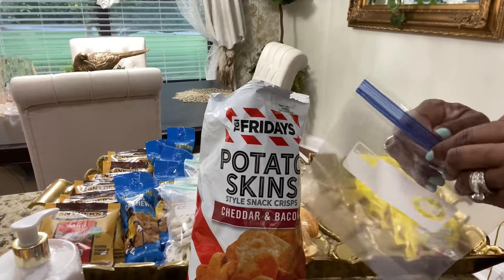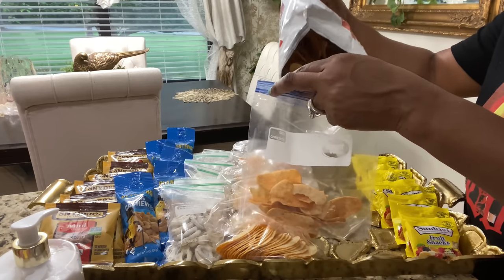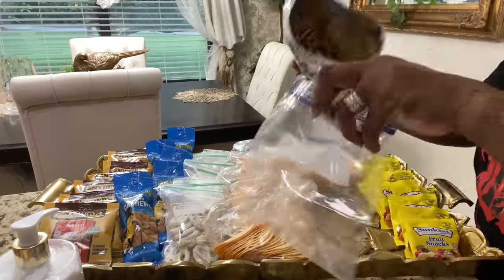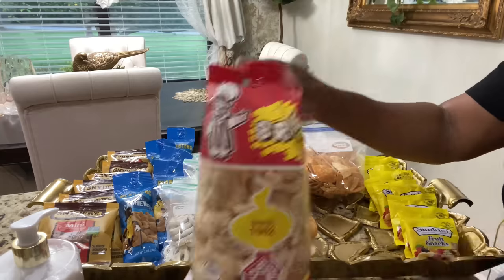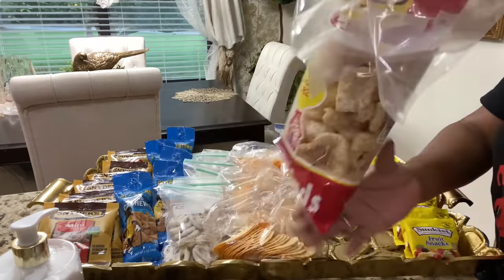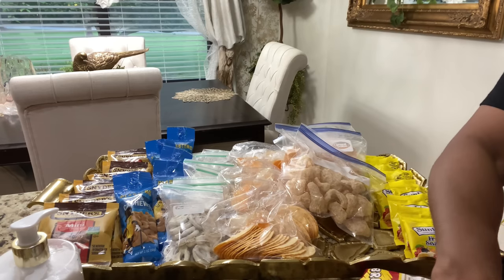Here's another new item this week, these potato skins, cheddar and bacon. We're gonna see how these work out for everyone. I only bought one bag just so I can kind of test them. If it's a hit, then next time maybe I'll get two bags. Remember I said I was going salty versus sweet this week, so these pork rinds are another new item that I'm gonna try. I only bought one bag of these, but I think that I can get about three bags out of that.